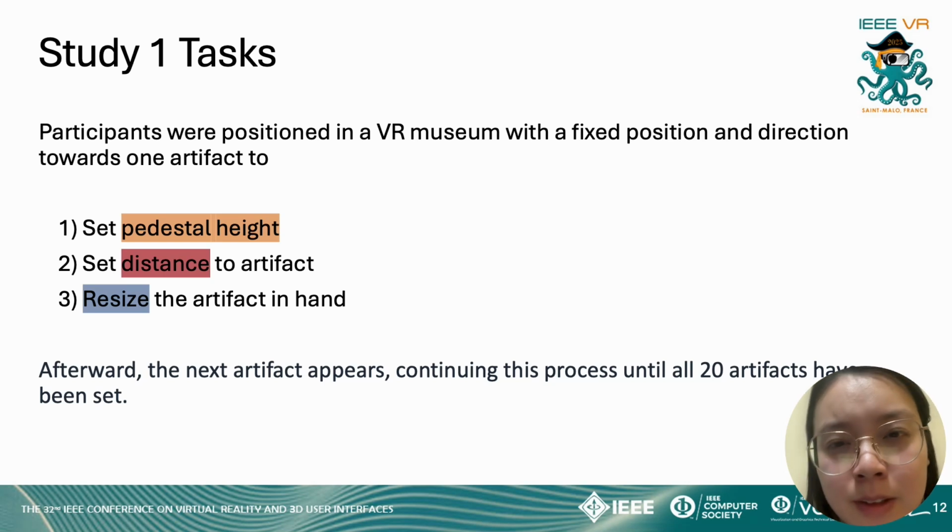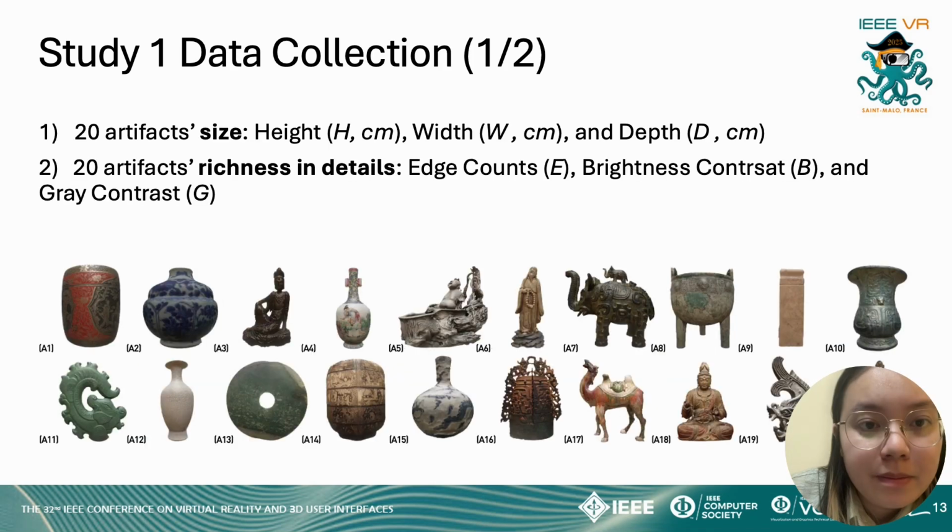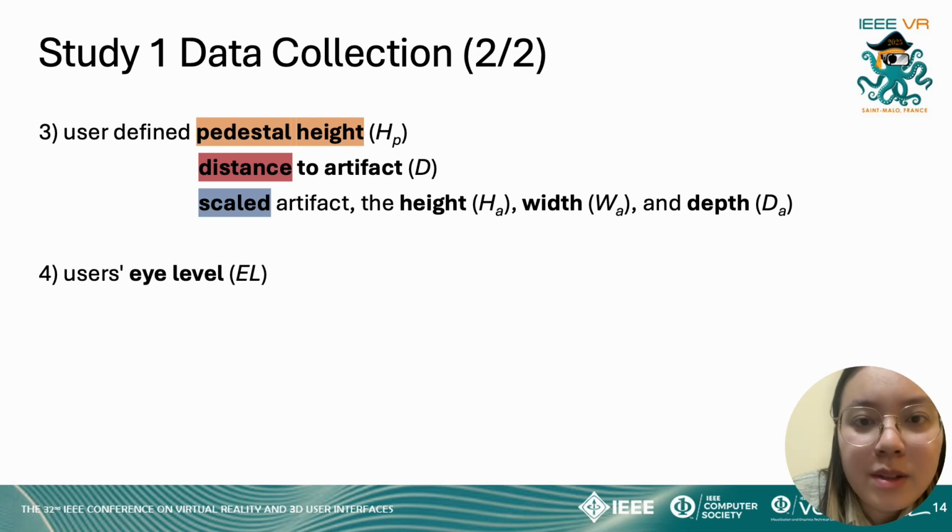Participants were asked to complete 3 tasks towards one artifact: set the pedestal height, set the distance to the artifact, and resize the artifact in hand. We collect 20 artifact size data, as well as the richness in detail information. The user-defined pedestal height, distance to artifacts, and scaled artifact data were recorded, as well as the user's eye level.